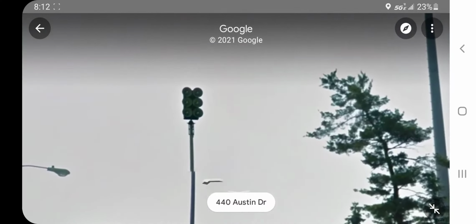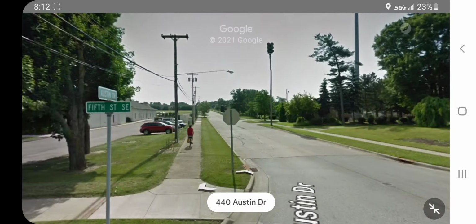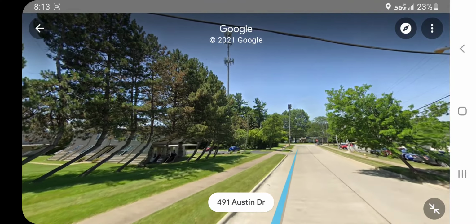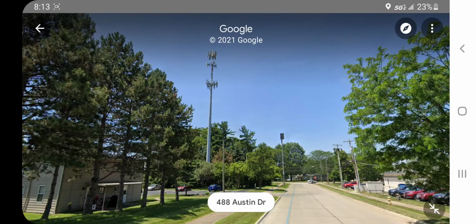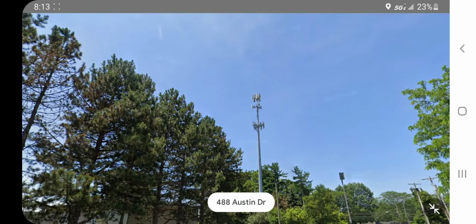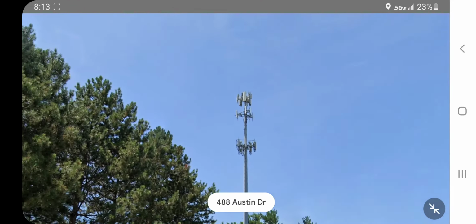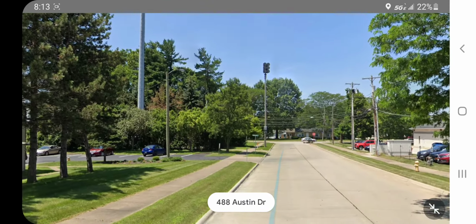So we also got the siren too. We can look at that since Aiden wanted that to be a part of the video. So there it all is. Oh, but this is newer Street View. Let's look at the siren.